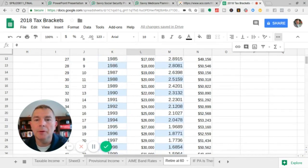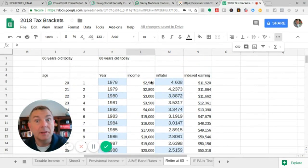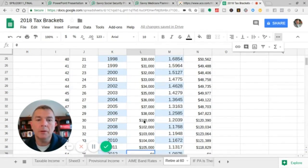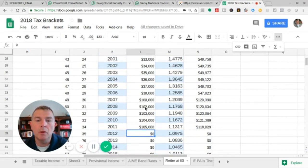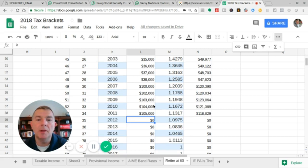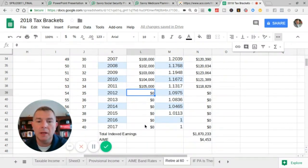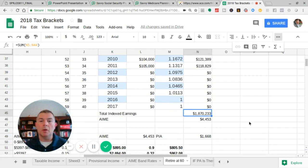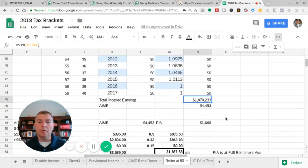All right, so now we're saying at the end of the day, again, he started waiting tables. He got a job with the county digging ditches, and then he was promoted to supervisor here. So in his last 5 years, he made over six figures, which when indexed is pretty good money. And then he said, I'm done with this. I got my pension. I'm retiring at 60 years old, so I got nothing right here. So now his total indexed earnings is $1.87 million. His AIME is 4453.